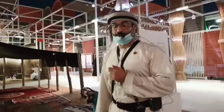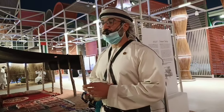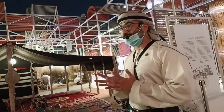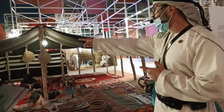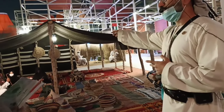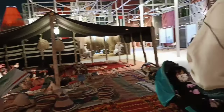Actually, the desert takes up 70% of the country, but because of the dry and tough life, a lot of people decide to leave the desert. Only a few people are still living in this kind of environment. Even this tent, we call this one home of hair, because we prepare this one from goat and sheep hair. Please.